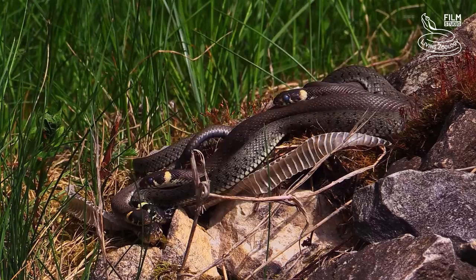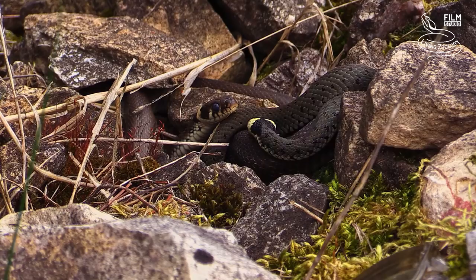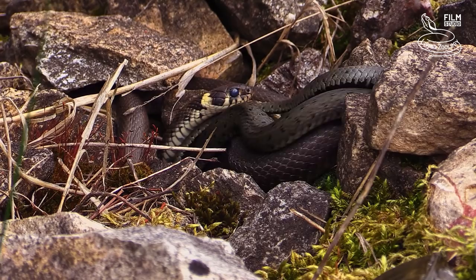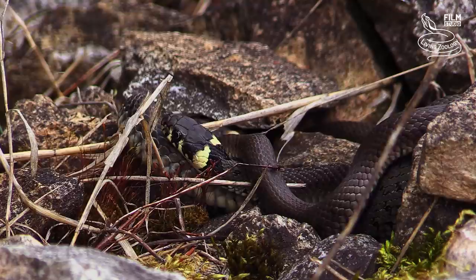This is completely different from the Aesculapian snakes. Several males are trying to mate with one large female. They compete with their tails, and usually only the strongest and largest can mate. For others, it is an experience that they will use, for example, next year.